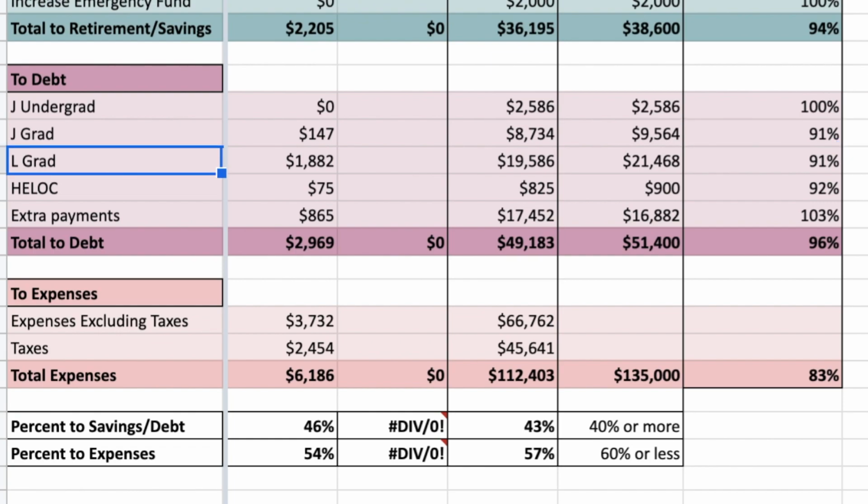Okay, and then for my graduate school student loan, my minimum payment is $1,882. We have paid $19,586 this year on a goal of $21,468. So also we're 91% of the way towards making all our minimum payments on my graduate school student loan.